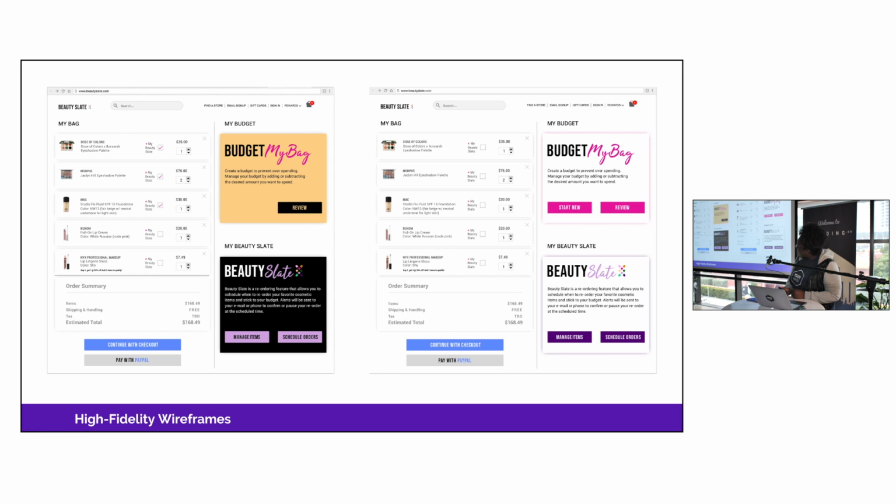In my high fidelity, these are some of the changes I made. I had this block color here, and a lot of people told me that it draws your attention and distracts you from this, but I still want this to draw your attention, so I just made a slight change.